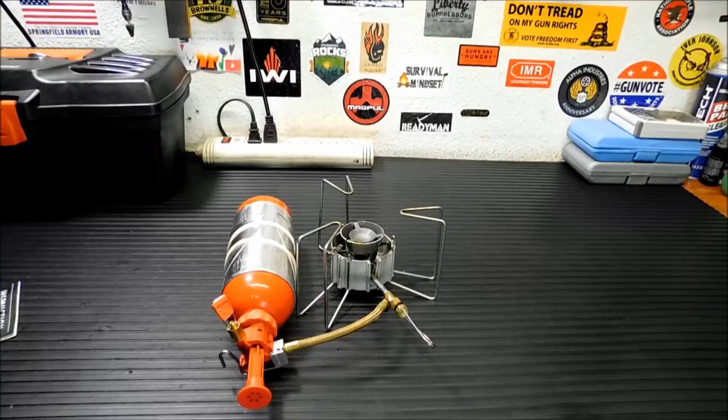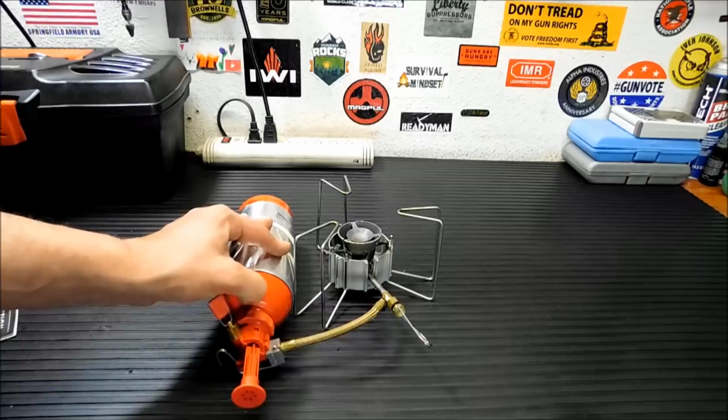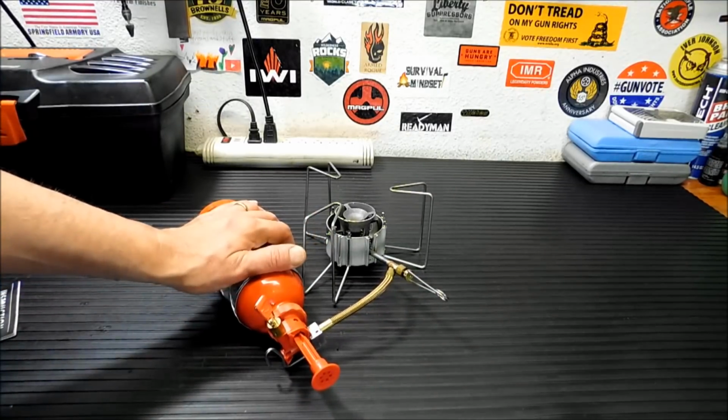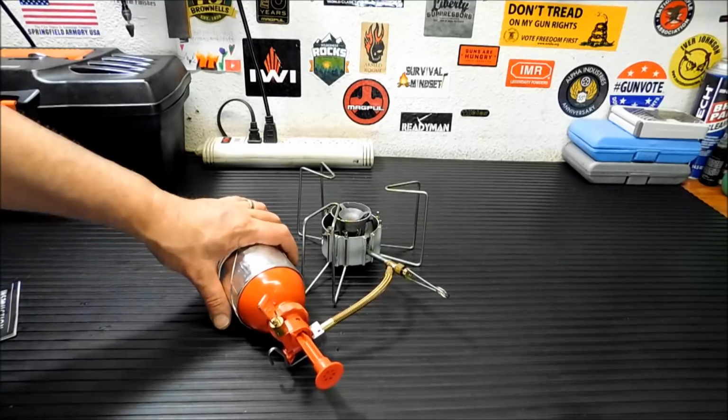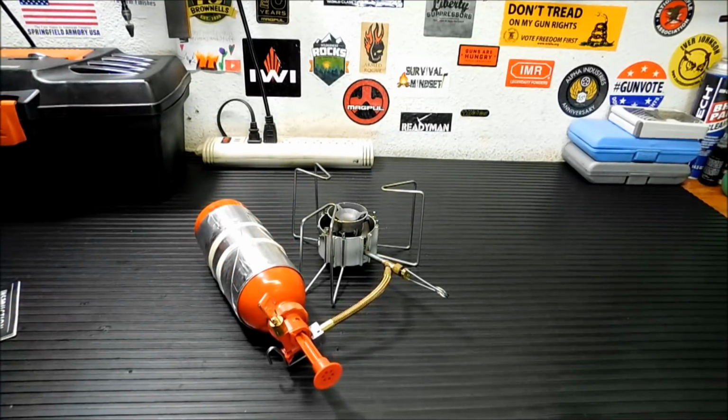MSR makes a lot of good stoves that are not canister stoves that will work at higher altitudes, and it will definitely get the job done. So, if you've got the money to spend, it's an option. There are less expensive type stoves like this. I don't know, again, this is something my life has to depend on. All right, if I'm leaving my house and never coming home, this is the stove I'm taking.